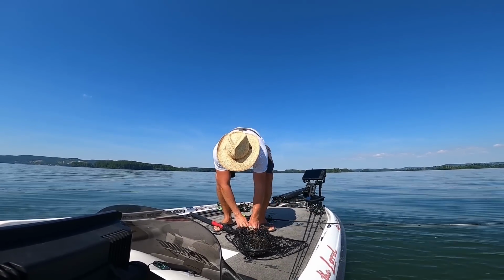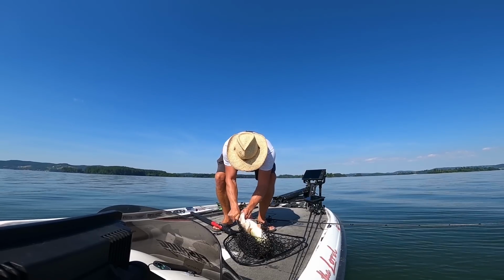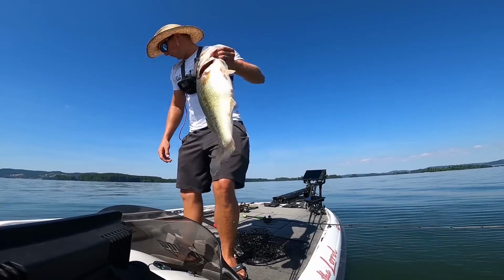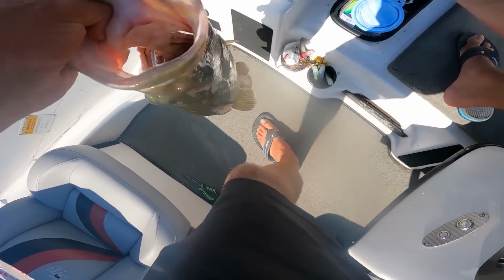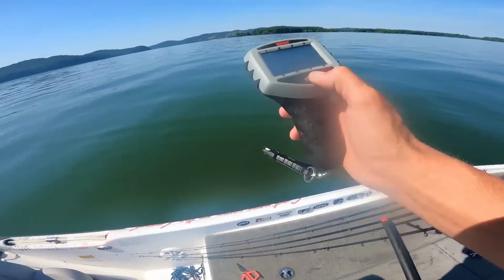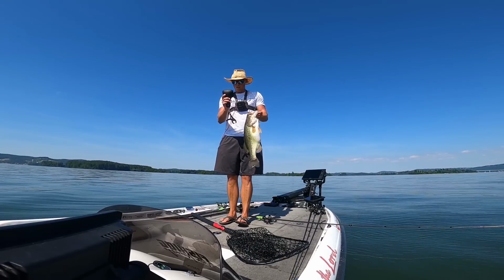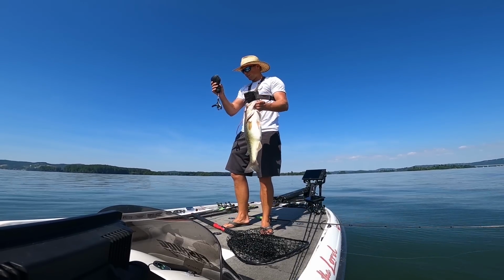I got to weigh him. Finally got one to eat the worm today. Oh my gosh, that is a giant. We gotta weigh that one. Finally got one to eat the worm. That's crazy. Woo! Yes. Oh, the big worm catches big fish.